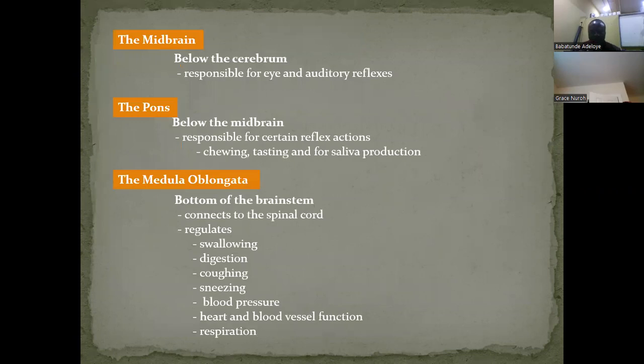The midbrain is below the cerebrum and is responsible for eye and auditory reflexes. And the pons, which is below the midbrain, is responsible for certain reflex actions and then chewing, tasting, and for saliva production. The medulla oblongata is at the bottom of the brainstem and connects to the spinal cord. What does it do? It regulates swallowing, digestion, coughing, sneezing, blood pressure, heart and blood vessel function, and respiration.